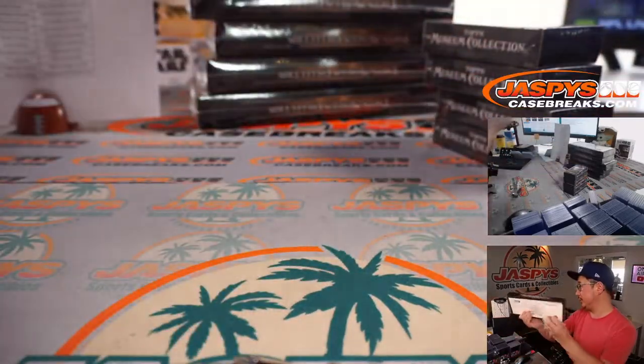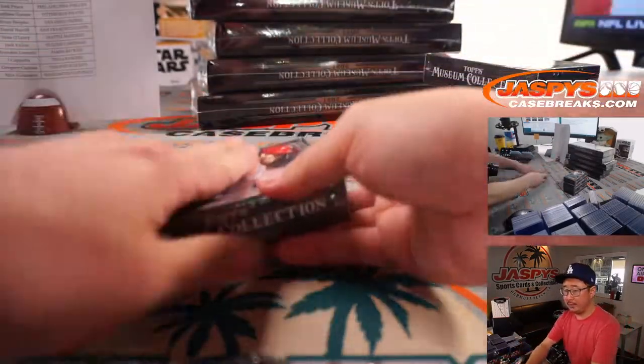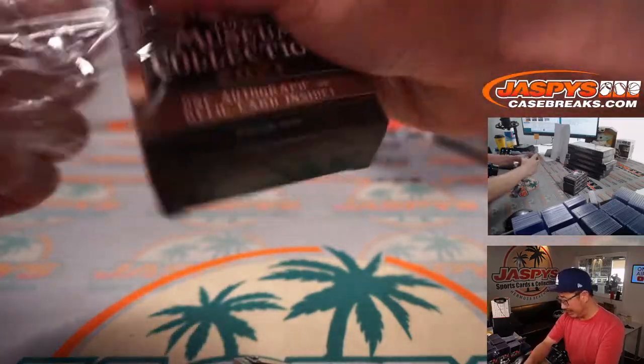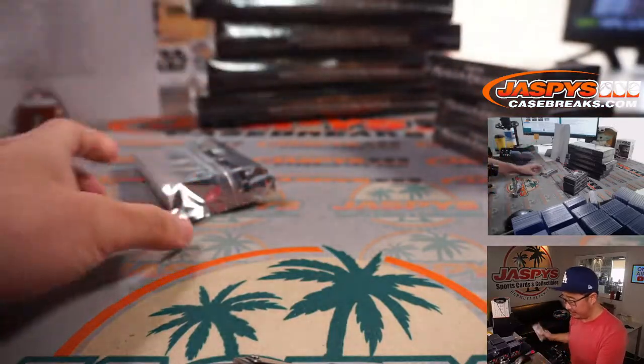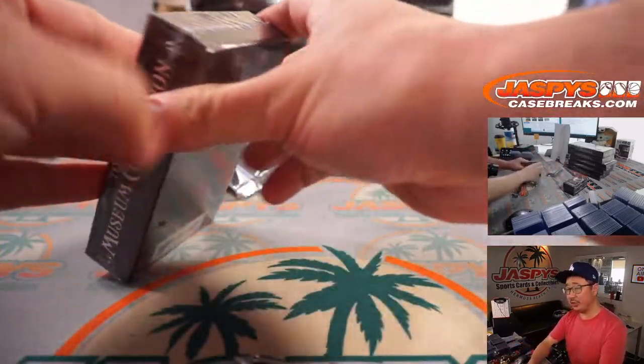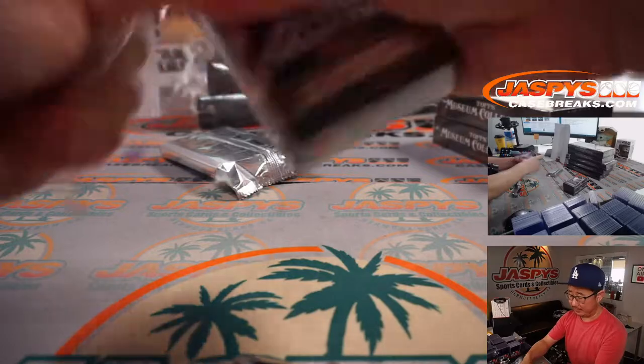Good luck, good luck, good luck. One hit per mini box. Pretty nice stuff here.